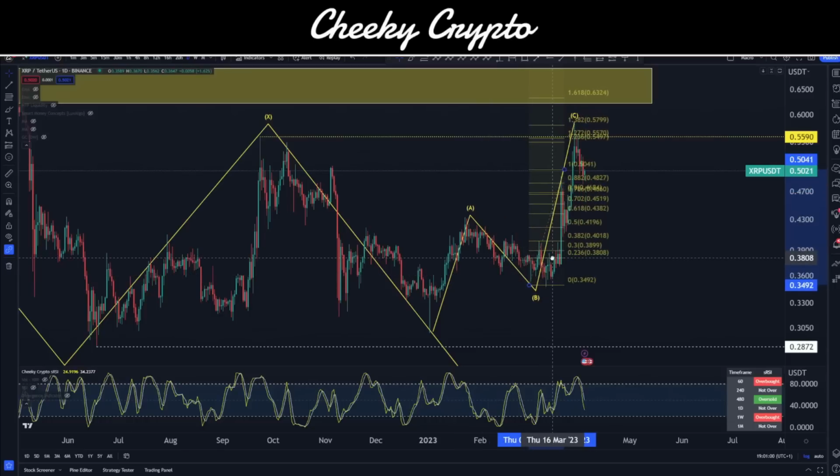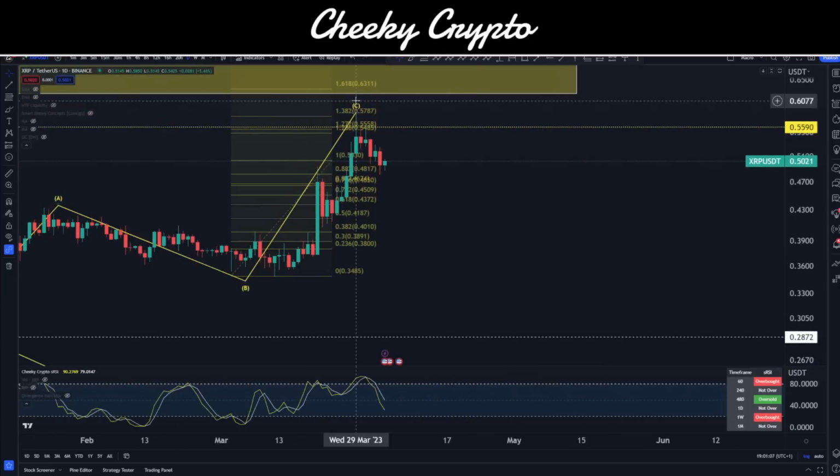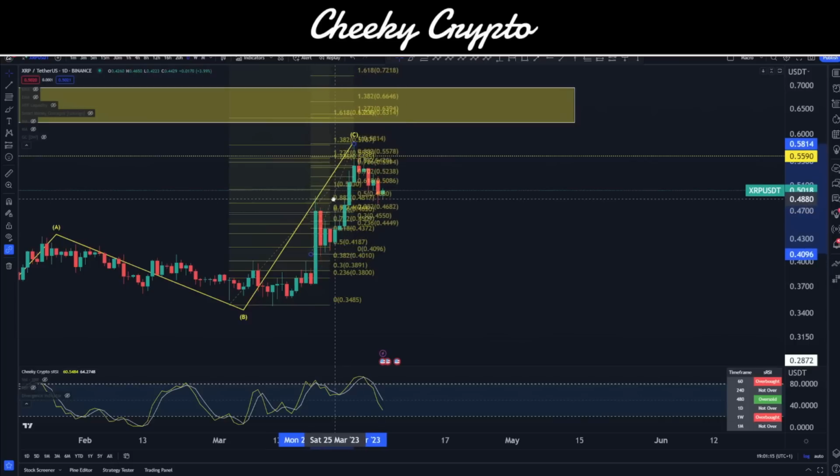If I go ahead and just move this fib over, you can see here we come down and got rejected from the 1.382 fib level right at the top there. It's a little bit overextending what you would normally expect to see happening within that kind of bigger structure. But if we take a look at the substructure, and we throw that on here, you can see that it comes up again.